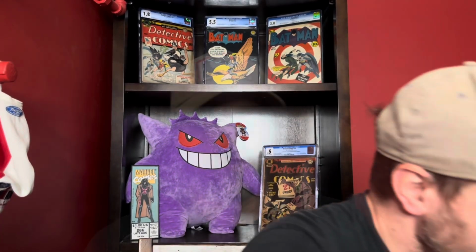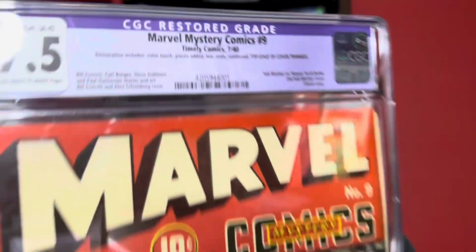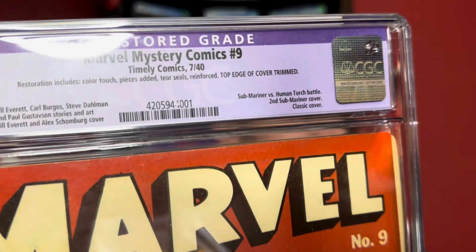All right, so if that's my number 2, what is my number 1? So number 1 in my top 10 Golden Age comics is Marvel Mystery Comics number 9. Again, a restored book, a 7.5 A4 restoration. And this is considered one of the grails for Alex Schomburg. This Human Torch Submariner battle cover. It is the second ever Submariner cover.